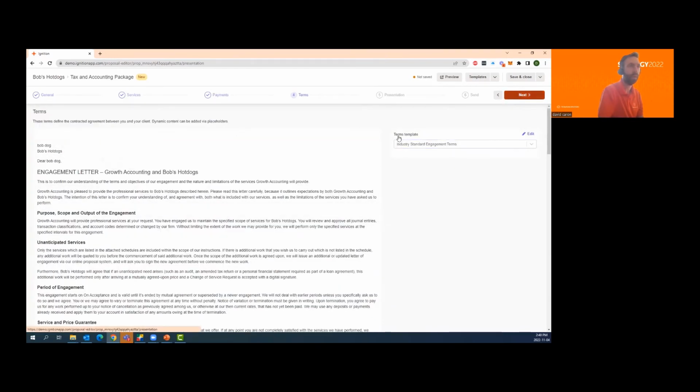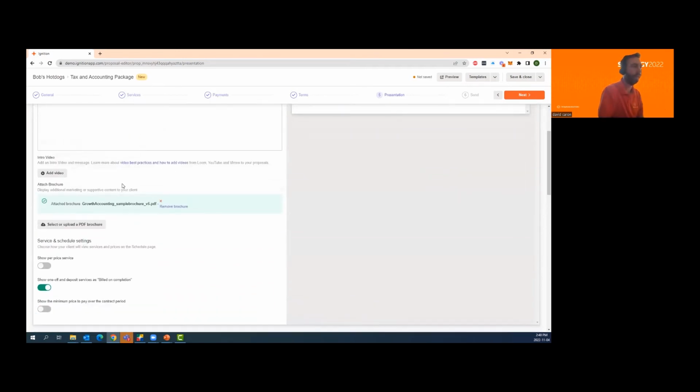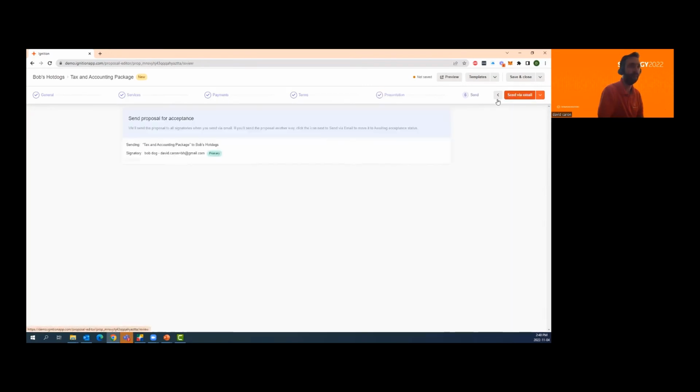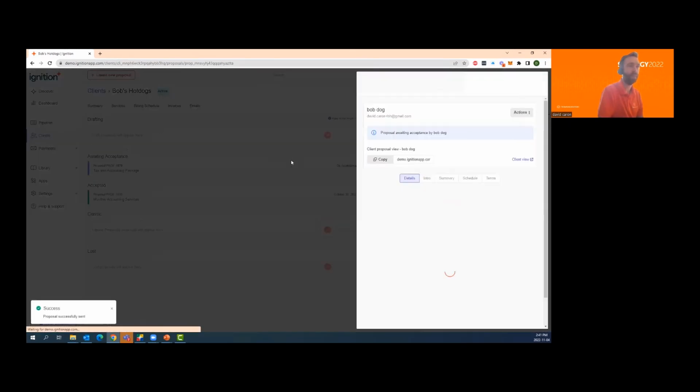And then the next thing we're going to do is we're going to curate the presentation of the proposal. And it's at this point that we can add a welcome message, we can add an introduction video, we can add our brochure. So I've already got that popped in. And then the last thing we're going to do is we're going to send out that proposal. Perfect. And now that's going to be added to my pipeline.